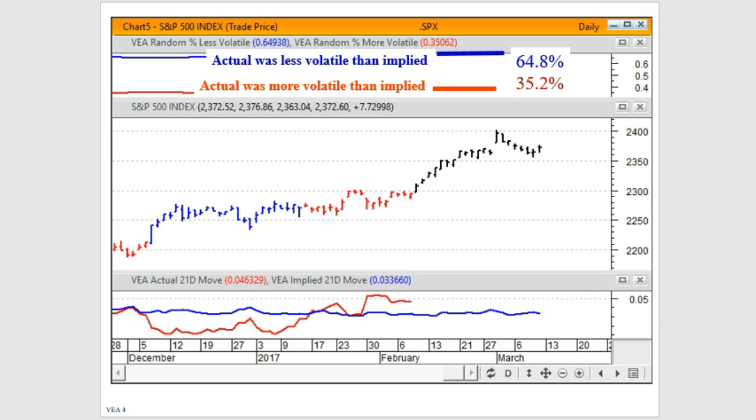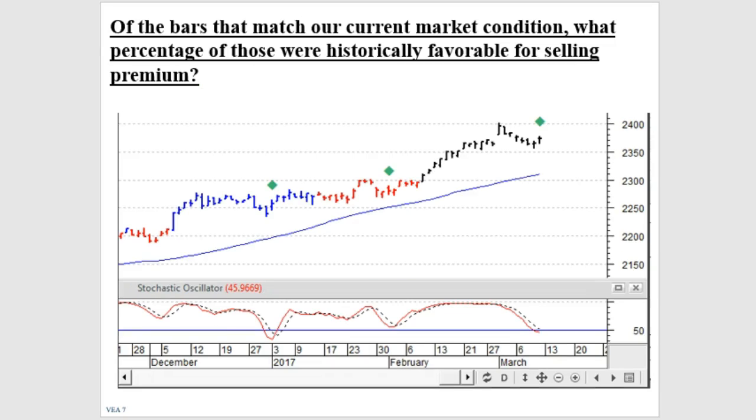Now, what if we find out that every time our current market condition occurred in the past, it ended up being favorable? Well, you'd be more aggressive about trading butterflies and condors, wouldn't you? What if you found out that all 65 of those signals going back ended up being unfavorable, red bars? Well, then you'd stay away from butterflies and condors, wouldn't you? So what we're doing is looking at, of the bars that match our current condition, what percentage of those were favorable for selling premium?